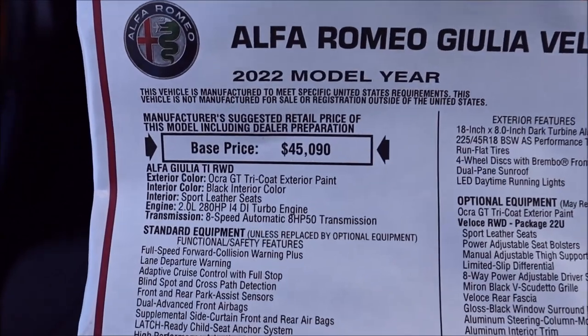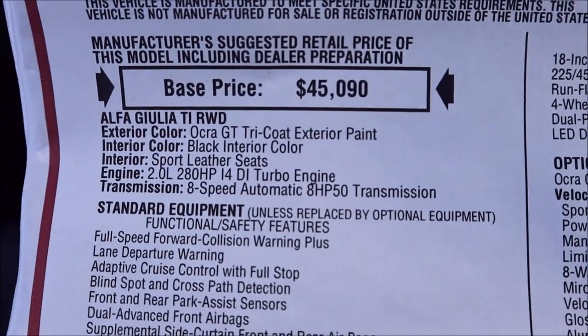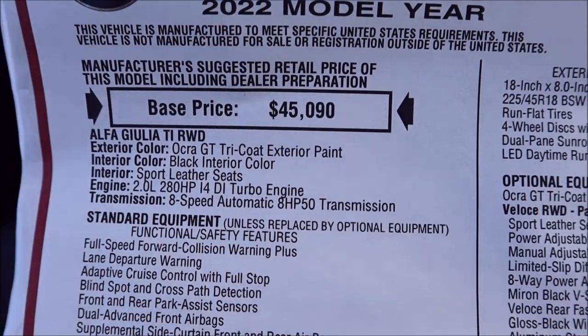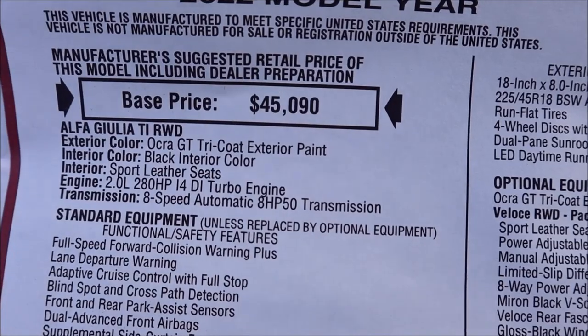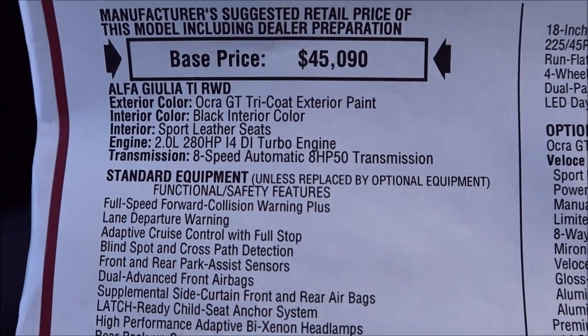Now, I didn't go over the specs of everything because, you know, the performance, we know all about this, guys. It's been the same since 2017 for that 2-liter 280 horsepower inline 4 turbo engine with the 8-speed ZF transmission. We know all about that. 280 horsepower, 306 pound-feet of torque, etc. So make sure you guys check out my full reviews on the other cars for that.